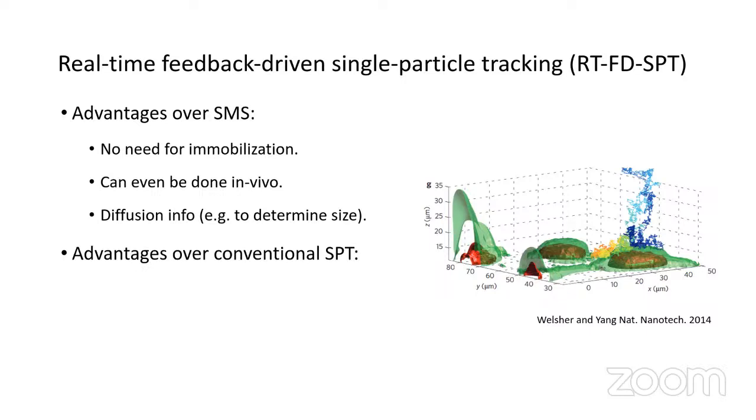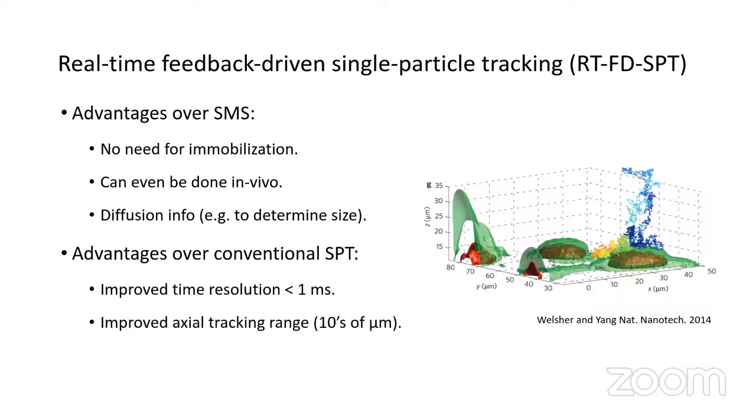It also has some advantages over conventional image-based SPT. Firstly, it has an improved time resolution, which can be below a millisecond even, because you don't have to capture a whole frame using a camera. And it also has an improved axial tracking range. A camera can typically just look at a 2D slice, whereas with real-time tracking, you can actually track in the depth direction as well, up to tens of microns. There is a disadvantage in RTFD-SPT also, which is a very high complexity.